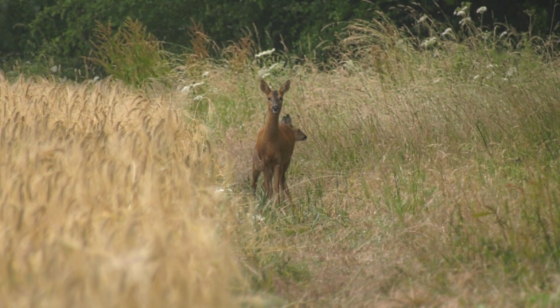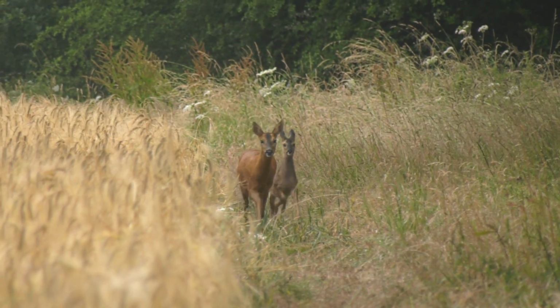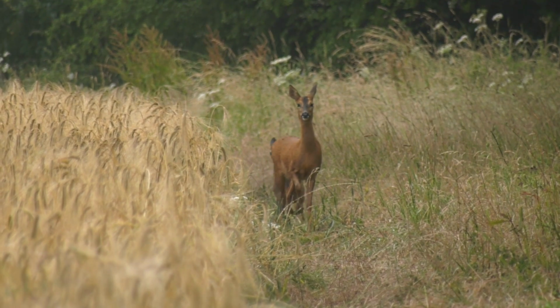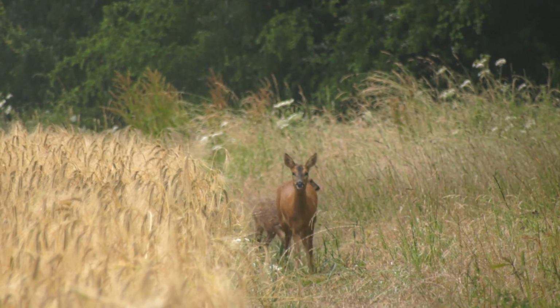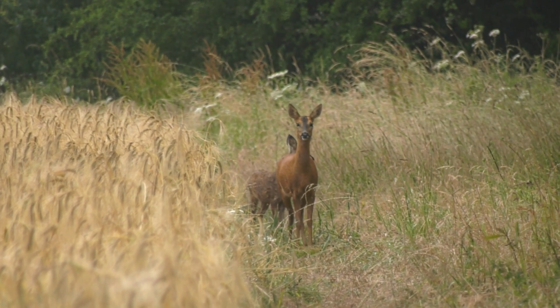Now, of course, both of these bullets will drop a deer at 50, 100 or 200 metres, but each is designed to achieve its optimal terminal performance at different ranges and on different game species. Let's start with the Gamehead Pro.